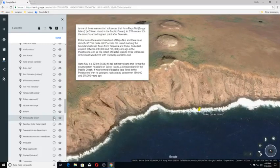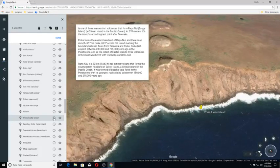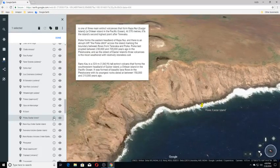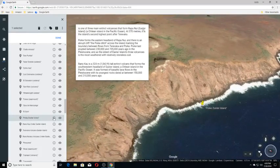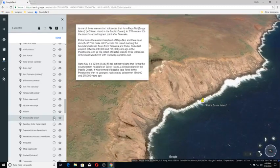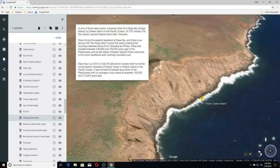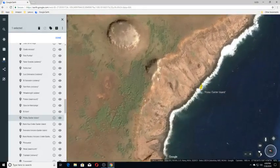Raku is a 324-meter or 1,063-foot tall extinct volcano that forms the southwestern headland of Easter Island, a Chilean island in the Pacific Ocean. It was formed of basaltic lava flows in the Pleistocene, with its youngest rocks dated at between 150,000 and 210,000 years old. So we're going to take a few views here.